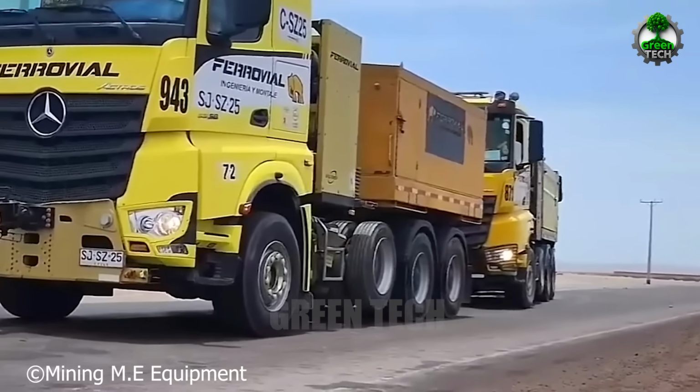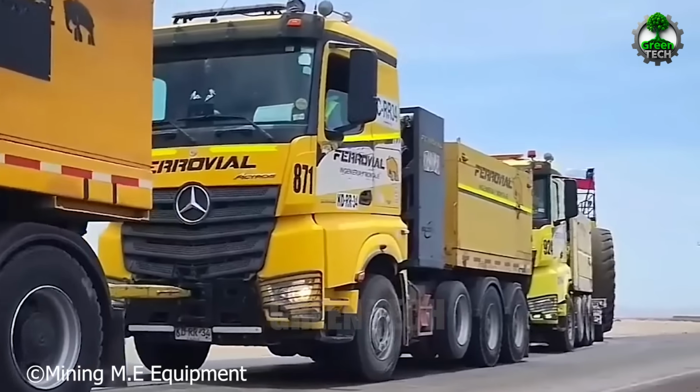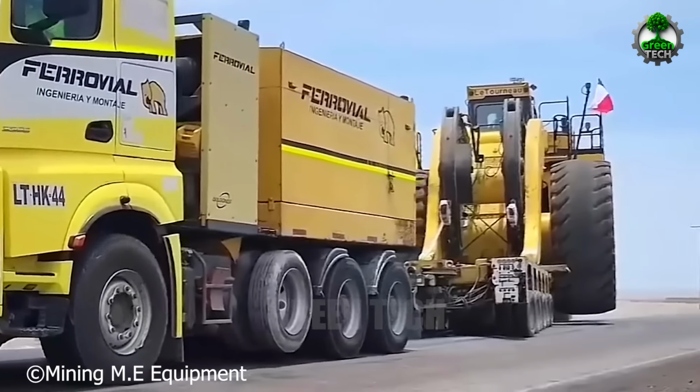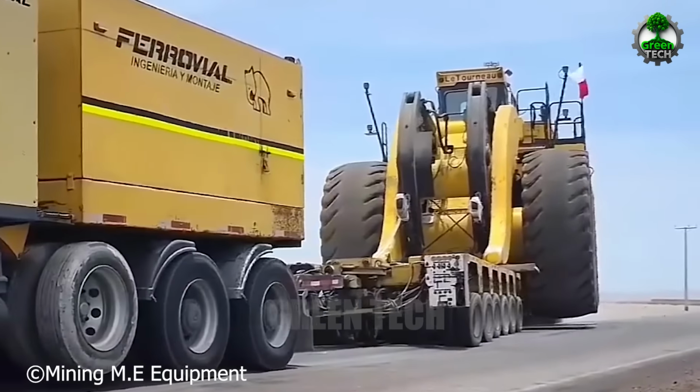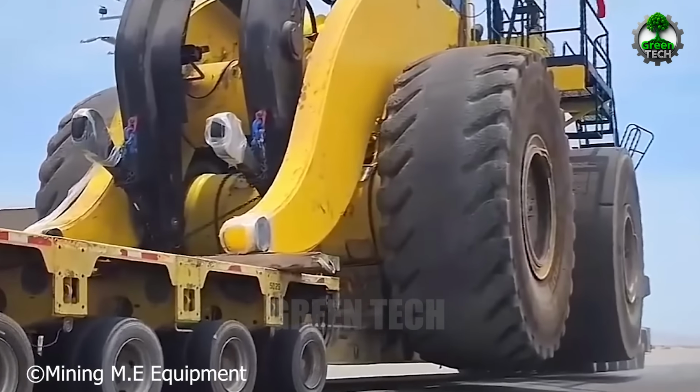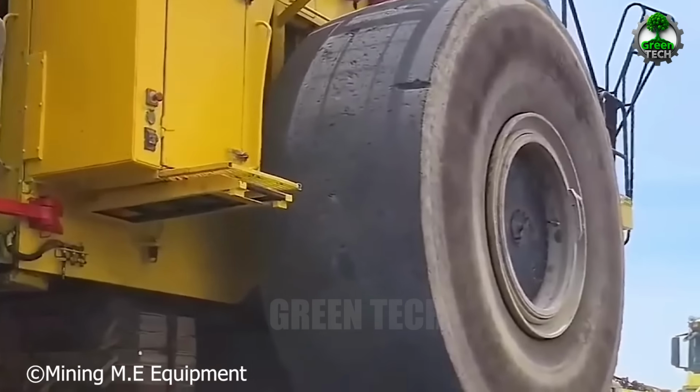Look at this, the enormous Letourneau L2350 wheel loader, weighing 260 tons, being towed by 4 Mercedes-Benz trailers. This giant was on its way to the Atacama mining site. It's incredible to see such a massive piece of equipment on the move.